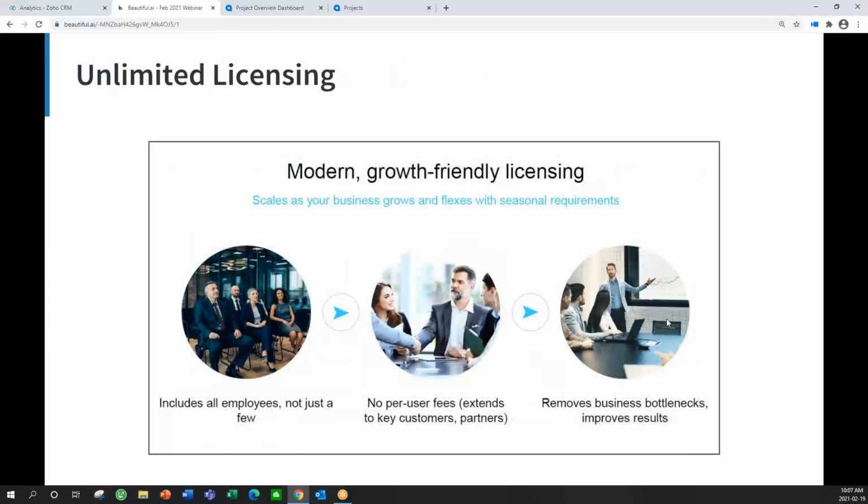Modern growth-friendly licensing. They have an unlimited licensing model. So it's a software as a service. It's cloud-based, hosted in Canada in either Azure or Amazon Web Services. But they believe the more people that are in the software, the more everyone's going to be on the same page. So no limit to the number of user IDs that can be created, no limit to the number of individuals that can be in the software at any given time.